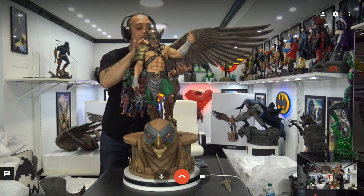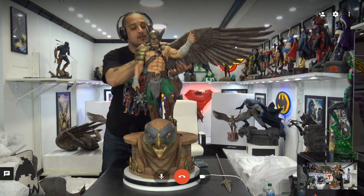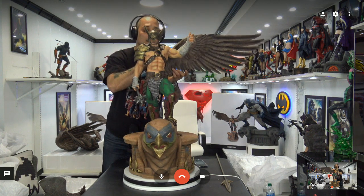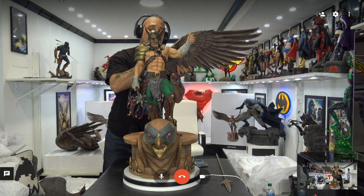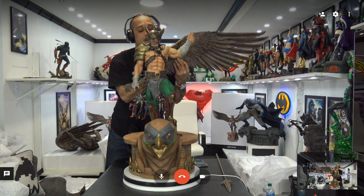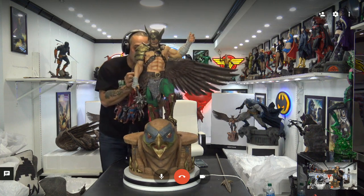Slim Boss says, wow, huge ass statue. Yeah, it is huge. It's like a lawn ornament. This is going to be tough, dude. You're going to put those out there to scare the crows away. Yeah, this is going to be tough, dude. Whew.